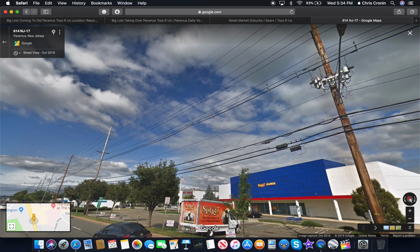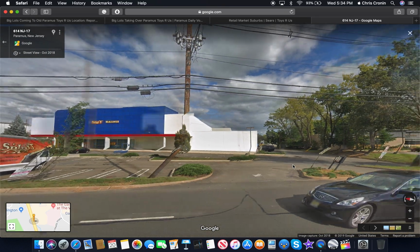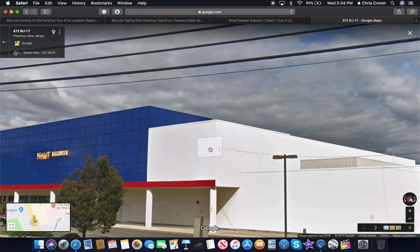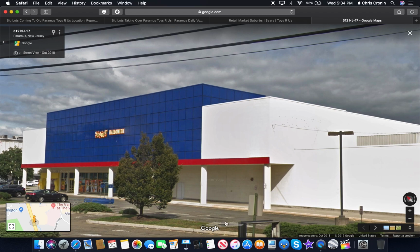All right, and moving on. There's not that much else to see, given the fact that there's no longer a Toys R Us sign here, but let me give you guys just a few more seconds to admire the facade. So here we go in 3, 2, 1. All right, and moving on.